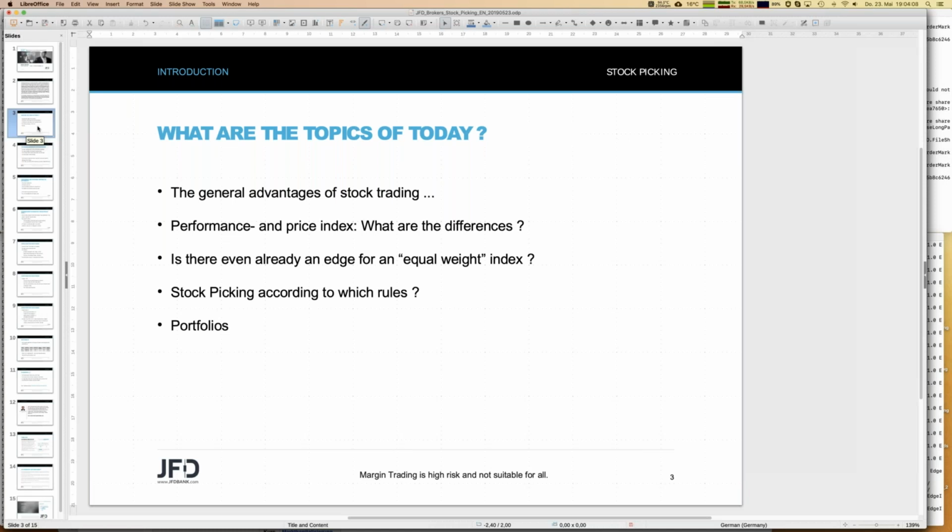If we talk about stock trading, we always need a benchmark for our trading strategies. And that benchmark is quite easy: we go for the underlying indices. For example, if you talk about German stock companies, then the best would be to compare our final result with the DAX. And if we talk about the S&P 100, that will be the other example of today, and later for stock picking as well, we would compare it to the S&P 100.